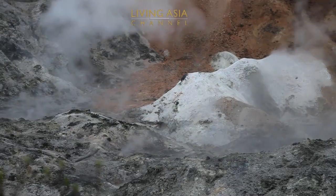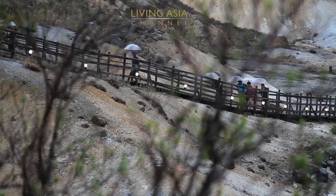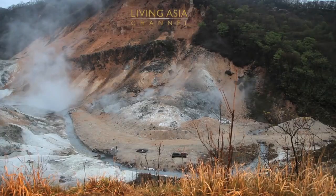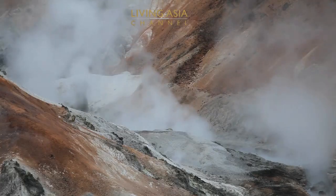The abundance of minerals and natural heat, along with the hot springs that flow through its valley, make this a very popular hot springs location for visitors and tourists to go to. So much so that Noboribetsu has been considered as Hokkaido's hot spring capital.